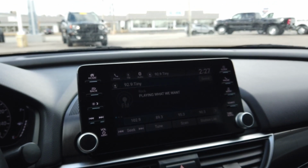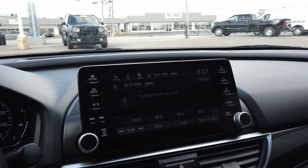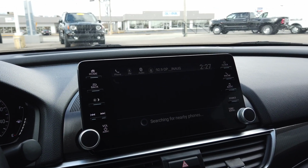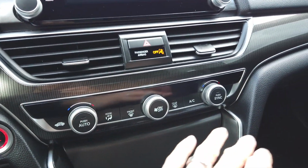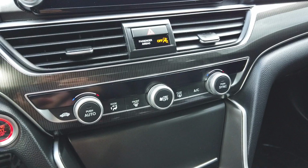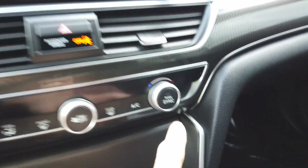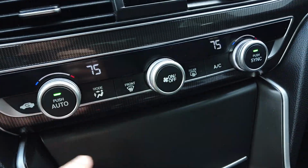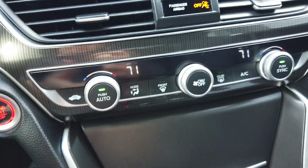AM FM radio on this touchscreen. Also, you got your phone connectivity that you can connect to here for hands-free calling. And then down here we have our heating and air conditioning controls. It's dual climate control, so you can control the passenger side and the driver's side independently, or you can sync them together. What I like about this is you can just turn it on, set your temperature, and click auto, and it just does its thing.